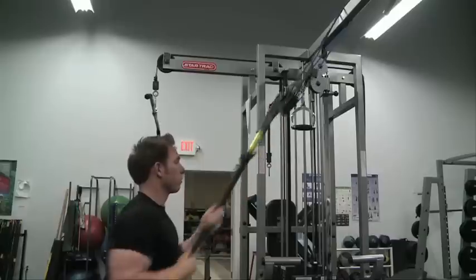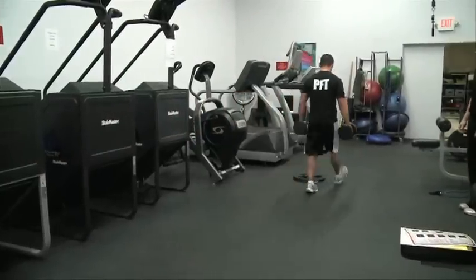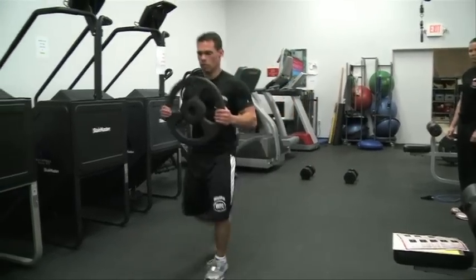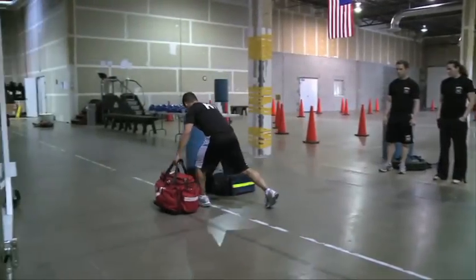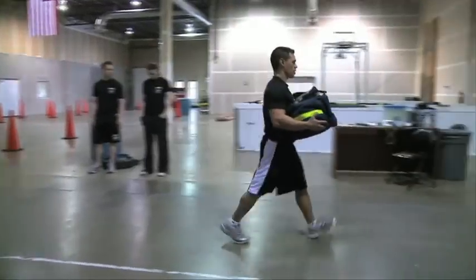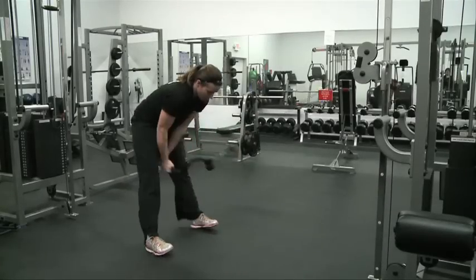As true as it gets, you use multiple bands if you want. Do the little step out.